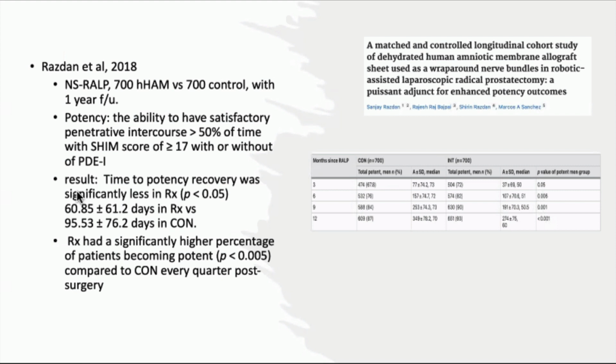One of the studies, done in 2018, examined all patients that underwent bilateral nerve-sparing robotic-assisted laparoscopic prostatectomy, 700 versus 700 controls. Potency was defined as the ability to have satisfactory penetration more than 50% of the time, with a SHIM score above 17. They found the potency recovery was significantly faster: the treatment group reached potency within 2 months after the prostatectomy, compared to 3 months or more in the control group, and the treatment group had a significantly higher percentage of patients becoming potent compared to the control.